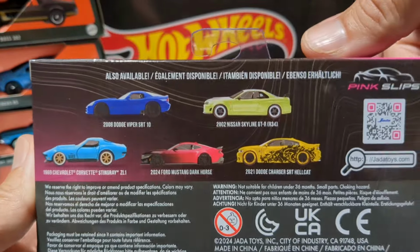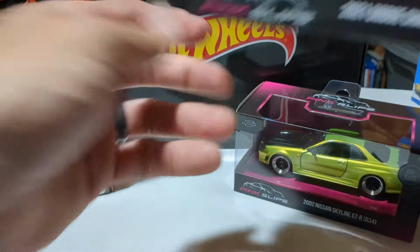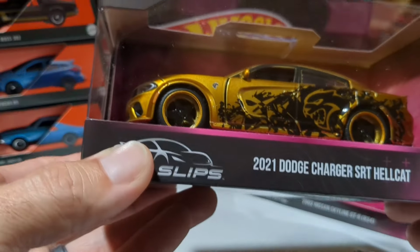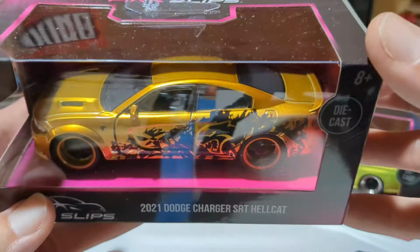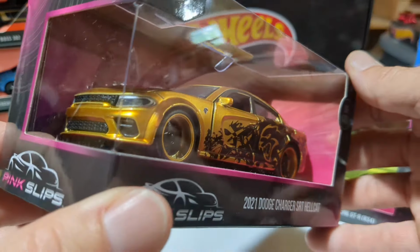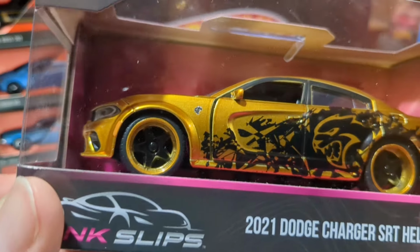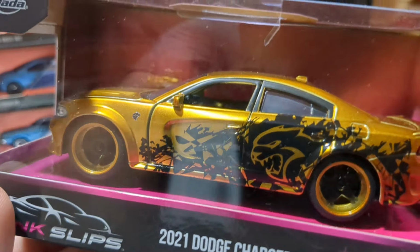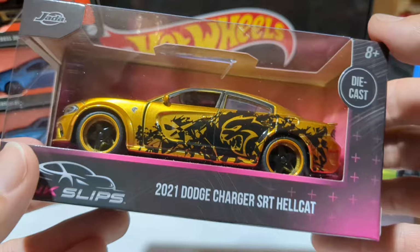You can see what else is in the collection here. And one that I really didn't expect to like or grab. Normally the newer Chargers are cool in real life, but as diecast, I could kind of take it or leave it. But just the livery on this and the color, I couldn't leave this one behind. This thing is wicked. Look at the wheels, look at the paint, look at that awesome livery. I really couldn't leave it behind.